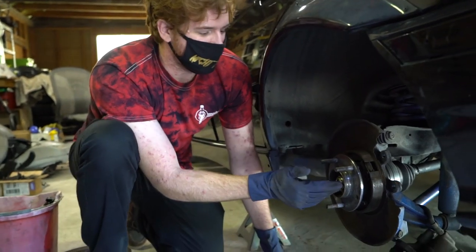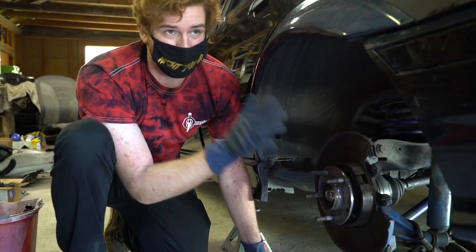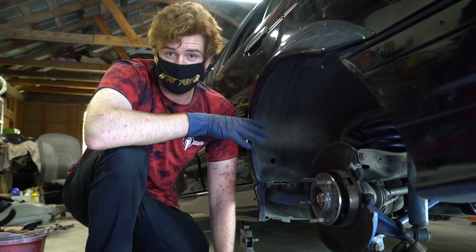There's a very specific torque spec on these. You don't have to get it exactly there, but when they are loose, it can cause that loose wheel bearing symptom. Things that we found out when we took this off and got onto the subframe.